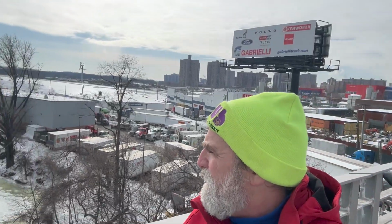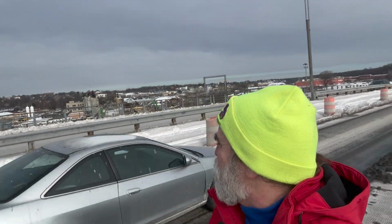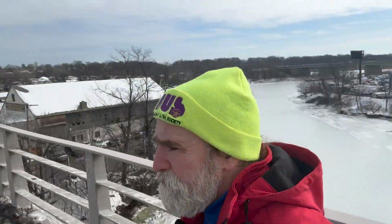And so on that side, that's downriver. So that goes towards Co-op City, where we visited the last couple of bridges. Co-op City, Pelham Bay Park, and out to Pelham Bay and Long Island Sound. And then this side is upriver, and it's navigable. Like I said, you can kind of get an idea of the industrial usage of that area: scrap yards, recycling, concrete and asphalt.